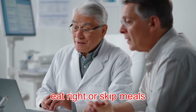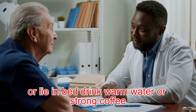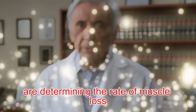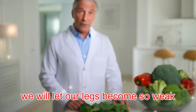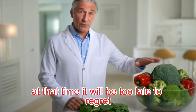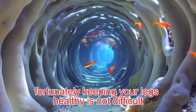Eat right or skip meals, exercise for 3 minutes every morning or lie in bed, drink warm water or strong coffee. All of these small details are determining the rate of muscle loss and weak joints every day. And if we don't pay attention, we will let our legs become so weak that we have to hold on to the wall or use a cane. At that time, it will be too late to regret. Fortunately, keeping your legs healthy is not difficult.